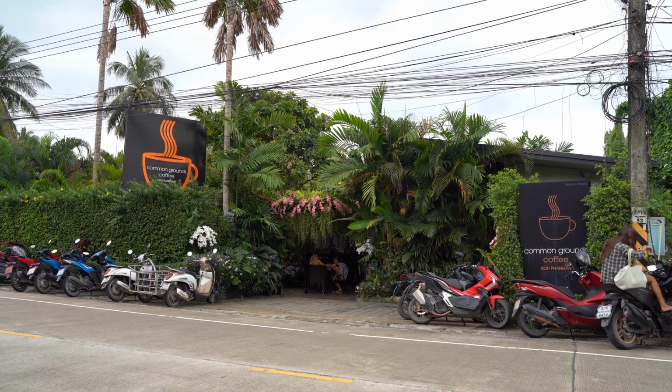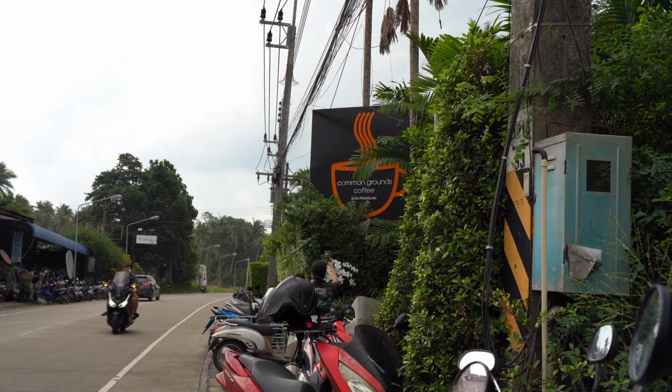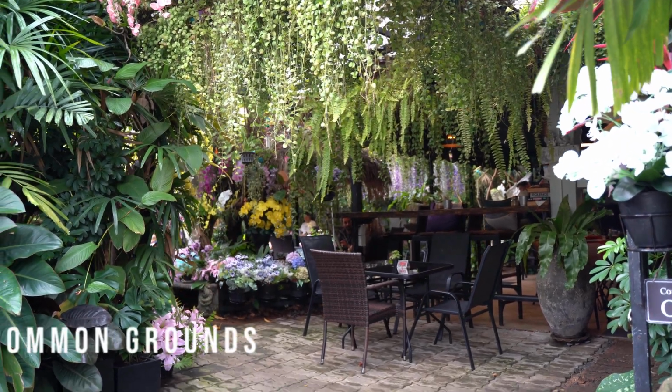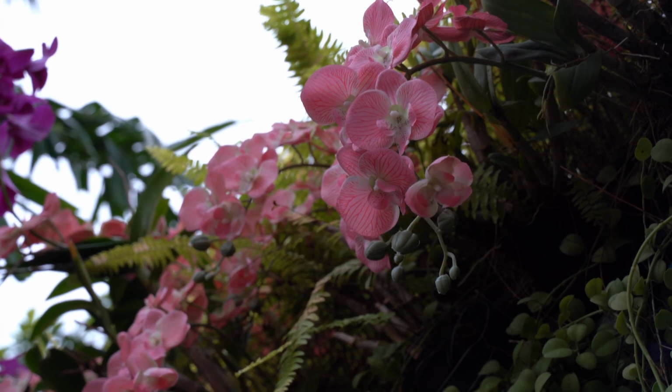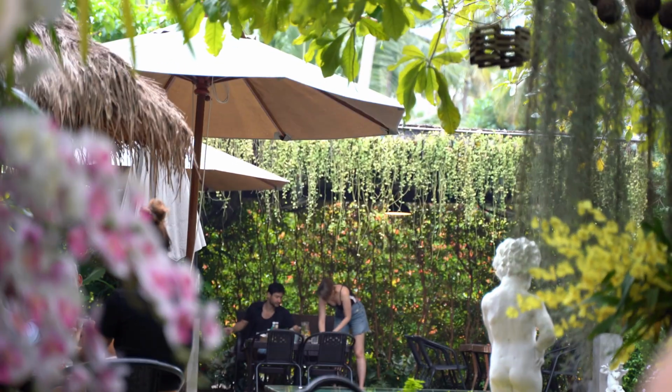We had a 25-minute drive to our next accommodation, but we both had a dessert stomach that needed to be satisfied. And Yasmin saw this absolutely paradisiacal looking cafe en route, so we had no choice but to stop. This place was called Common Grounds, and I've never seen so much greenery in a cafe before. Fancy. Good morning. But was it as good as it appeared?